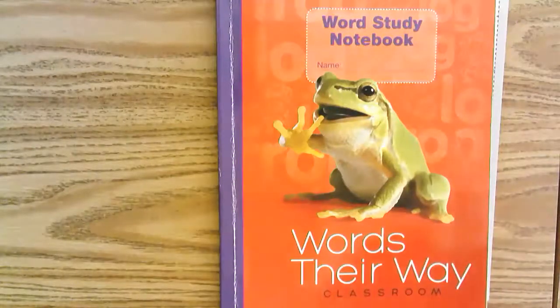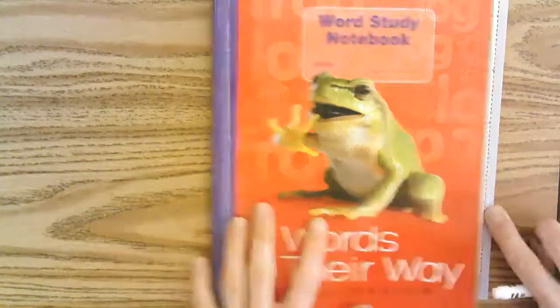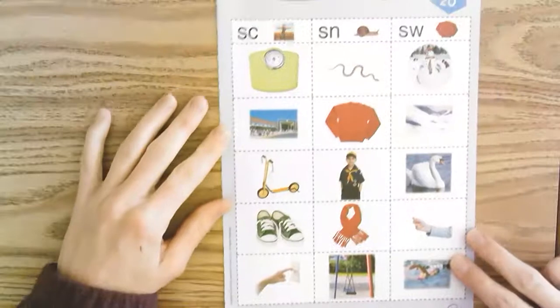Hi everybody, today we're going to be doing sort 20 in your Words Their Way book. Can you believe we're already on sort 20? That's on page 77. So sort 20 is on consonant blends.